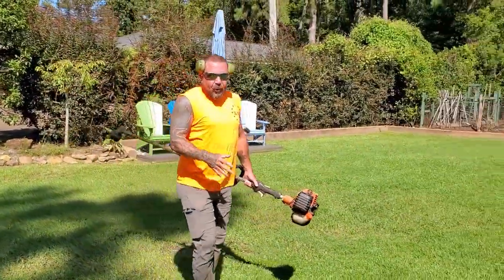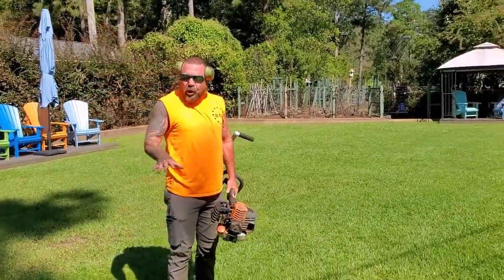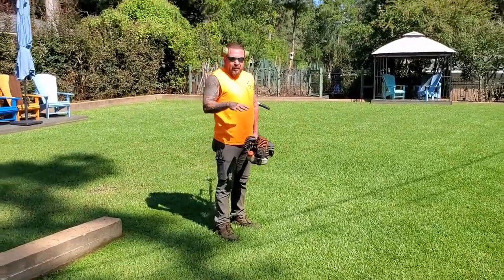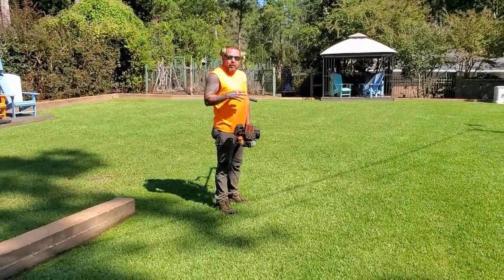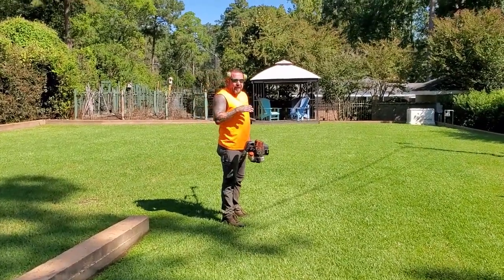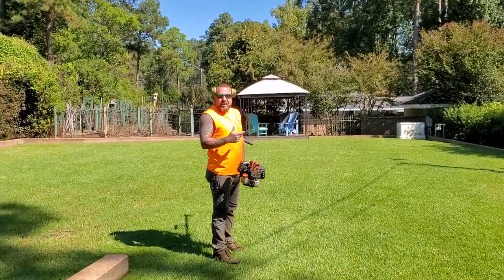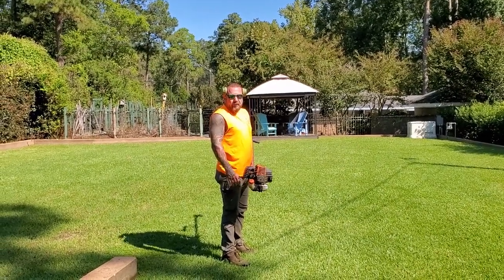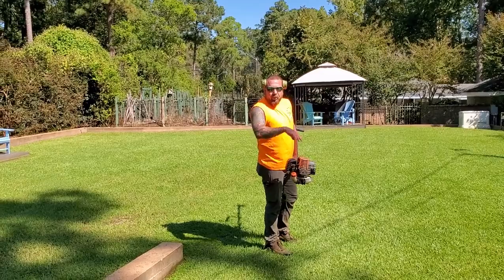So, in case you were wondering why I'm trimming this so short, this is the customer's part of their yard. They've turned it into a croquet field. And we're about to come back and cut this at 1¼ inches. So we keep it extremely short, the way the croquet balls will actually roll properly.